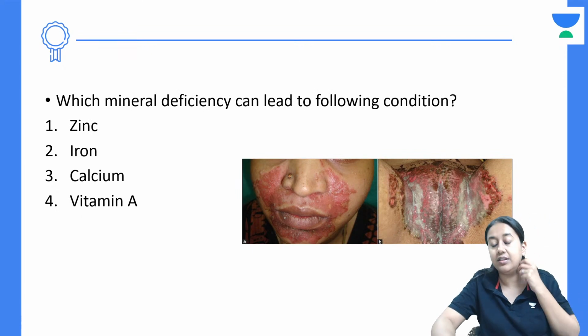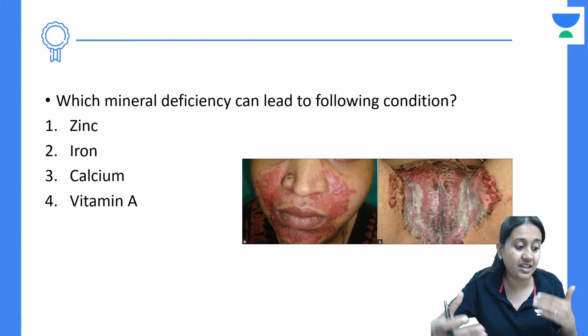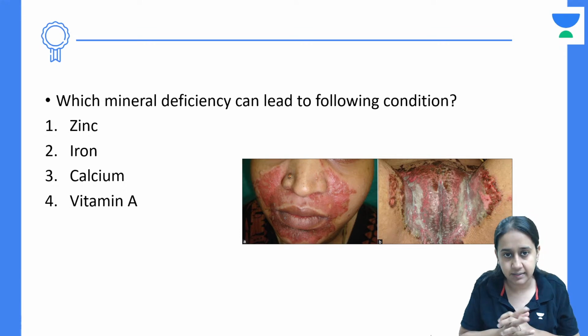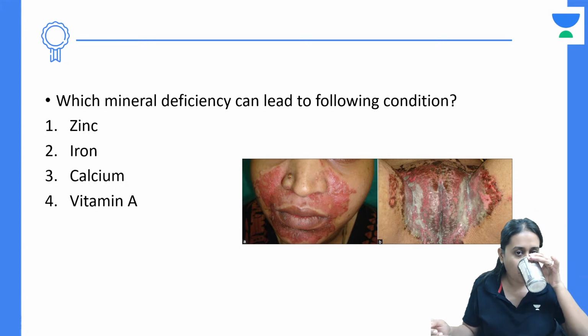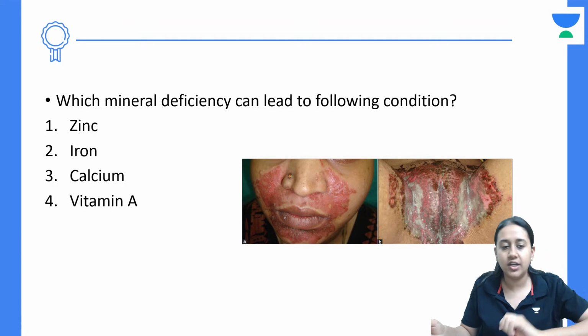Next question. So very classical on the neck. Please remember the inflammation content is a little less. They are not very much inflamed, so the inflammation amount is very less in them. Which mineral deficiency can lead to the following condition? Anyone?